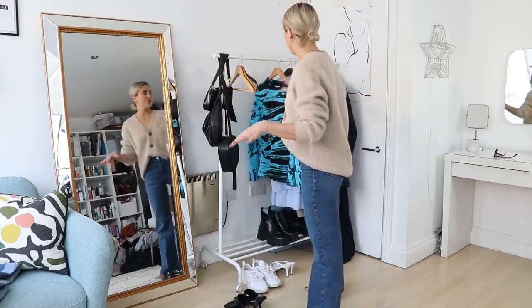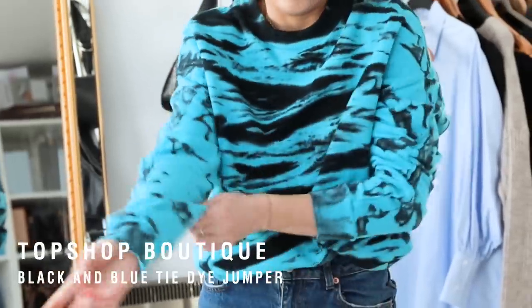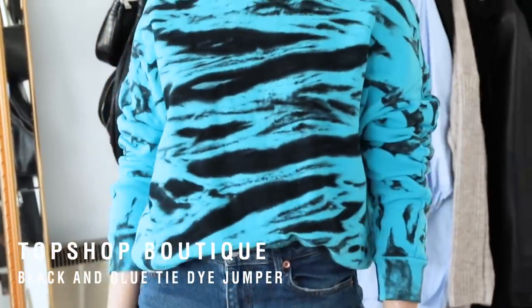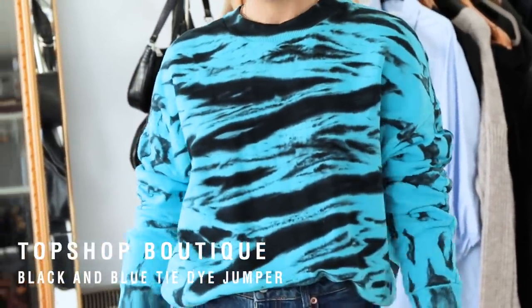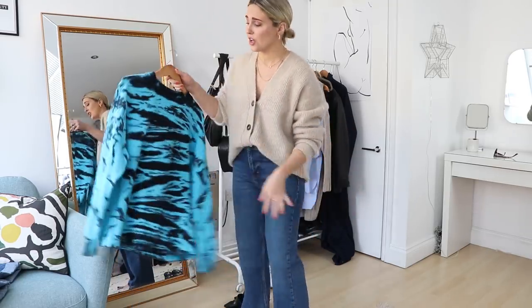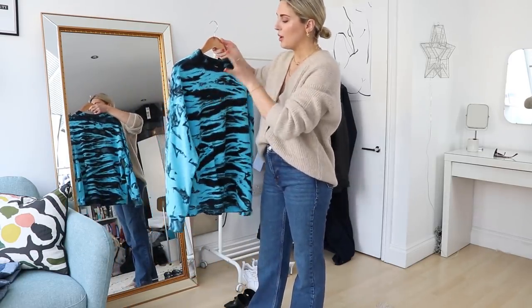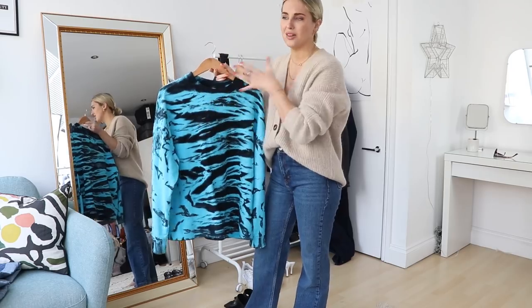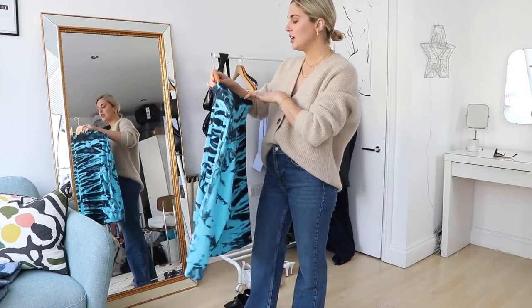It's exactly what I did with this top. I saw it and I just fell in love with it. And I'll tell you why, it's just so me. I'm obsessed with tie-dye. Like in my heart of hearts, I'm a little bit of a boho queen. Even though my day-to-day is quite minimal, chic, pared-down unisex, I just love tie-dye. So the fact that this was tie-dye, it was a sweater, I wear sweaters every single day, it's also a bright, almost neon teal blue, I was like, I've got to have this. It's from the Topshop boutique range.